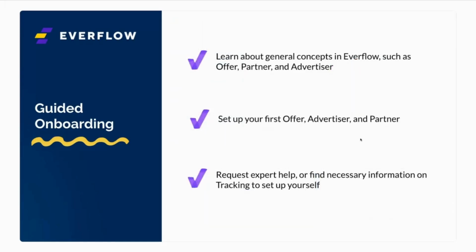With this, you get to learn about general concepts of Everflow, such as offer, partner, and advertiser. You can set up your first offer, advertiser, and partner as well, which are the 3 basic pillars of Everflow. And in the flow, you can even request expert help, or it'll lead you to find the necessary information on tracking so you can set it up yourself. So this really is designed to get you started and set up so you can start sending traffic or getting traffic or creating conversions and clicks.